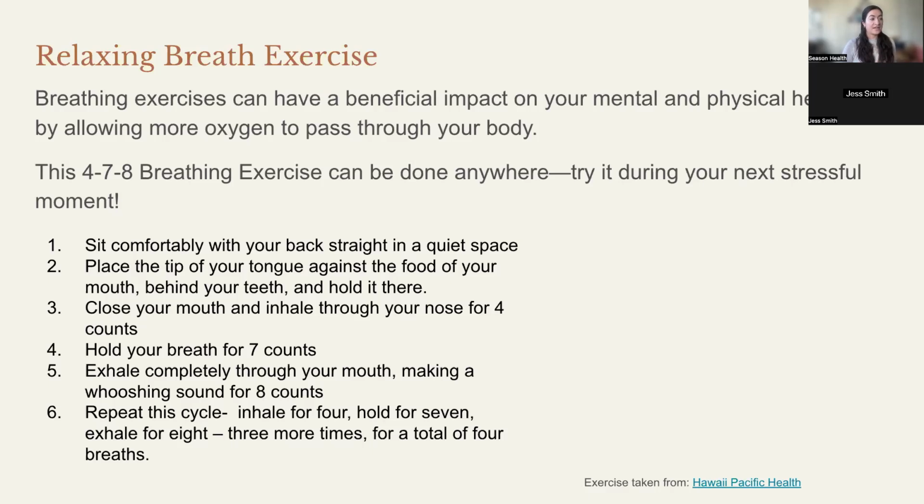If you can repeat this cycle for a total of 4 breaths, it has been proven to help calm down our nervous system. So definitely recommend trying this if you're in a stressful situation.